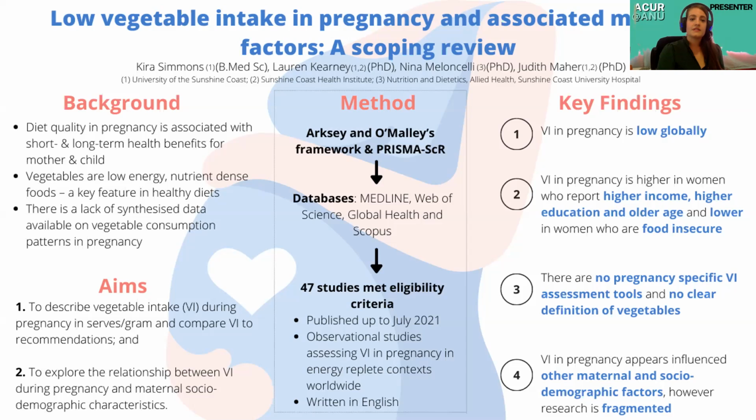Our third finding related to inconsistencies and inaccuracies in reporting vegetable intake, and that's relating to the considerable variation in data collection tools. The studies included in the scoping review used a range of different data collection tools: dietary records, 24-hour recalls, screeners, and most predominantly food frequency questionnaires. All of these data collection tools collect dietary data in different ways, which obviously then leads to variation in reporting.